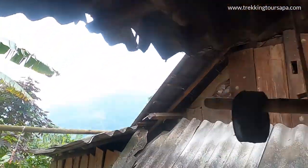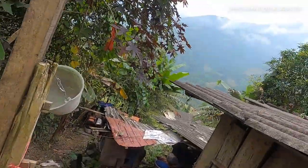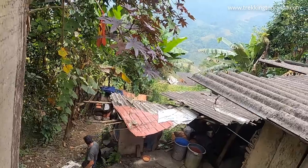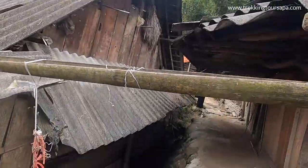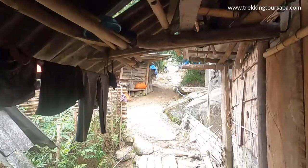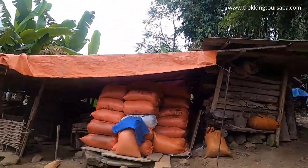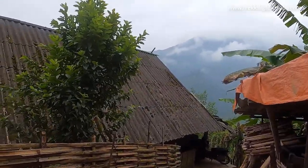So let's see. This is the other side of my family. This is my father. This is my brother. This is my old family house. See? This is a really old house. Okay? So we're going to change this. We're not really making it beautiful, but we make it a little bit nicer. And because it was really long. Hey guys, interesting.